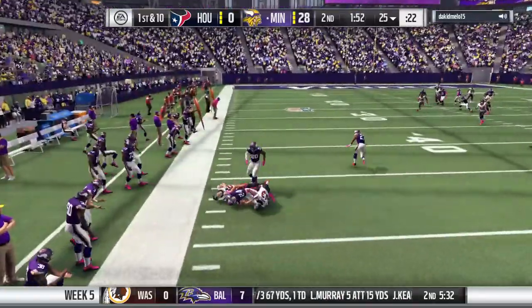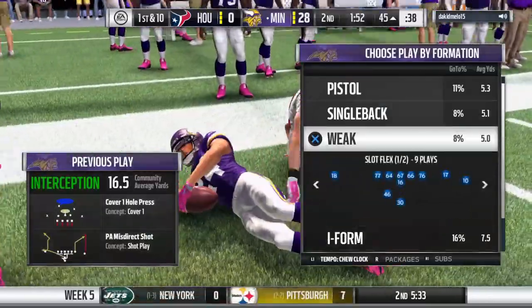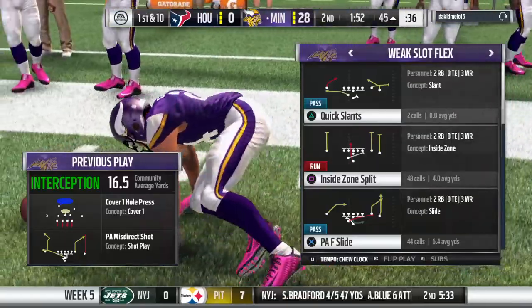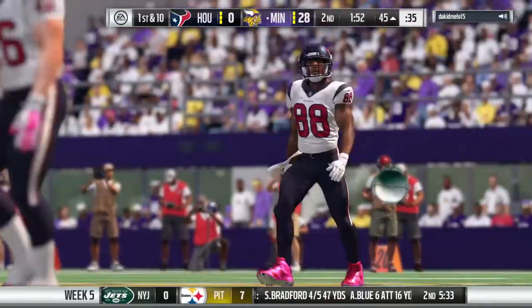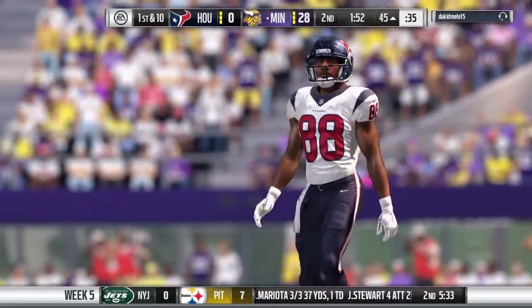Into double coverage, and it's intercepted. Picked up by Brent Grimes. And they'll set up shop in enemy territory at the 45-yard line. Now the Minnesota offense set to take over again. And that last touchdown drive they had very balanced.